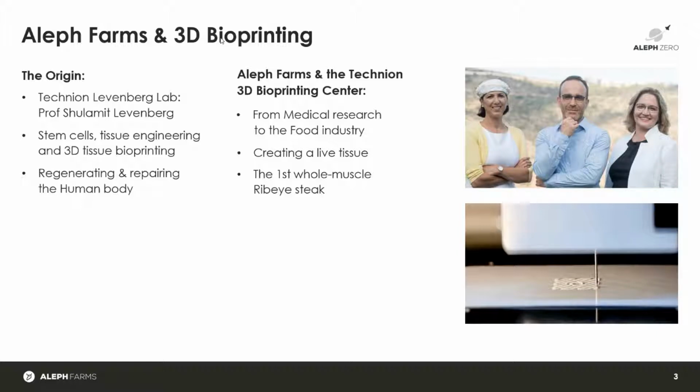So the Levenberg lab is a leading testbed for human tissues and reconstruction. What they do is develop tissue to regenerate or repair injured heart muscles, for instance, or spinal cords, or other types of muscles like abdominal muscles. And they also develop vessel networks, in fact, to perfuse inside the tissue. So we're really talking about 3D structured tissues.